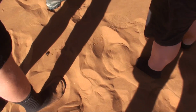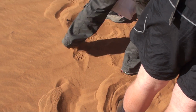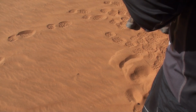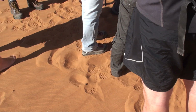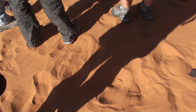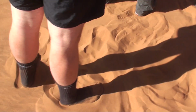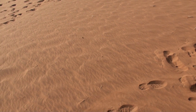You see the small footprints? He also goes very easy in the sand. You can just see if he doesn't want to go in. I think he's just looking for a place to go in. Looking for shadows for me. Just see if he doesn't want to go in first. No, he decided to run.